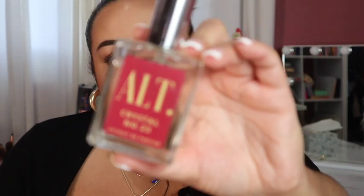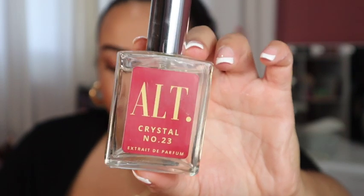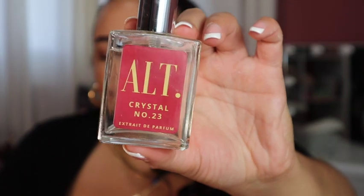So the next one I'm going to be talking about is from Alt Fragrances. You can get this on their website. This is Crystal 23 and this is actually a dupe for Baccarat Rouge. And this one is $39 for the full-size bottle. And I believe they're actually having a sale right now for 20% off for Memorial Day. I'm not sure if it'll still be going on, but they have deals all the time. If you use the Honey extension, I didn't pay full price for this.